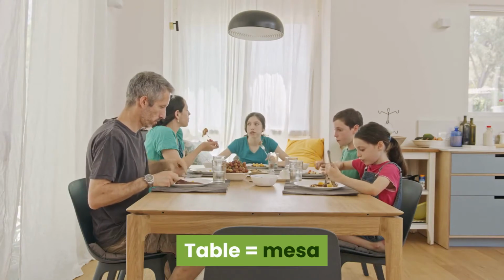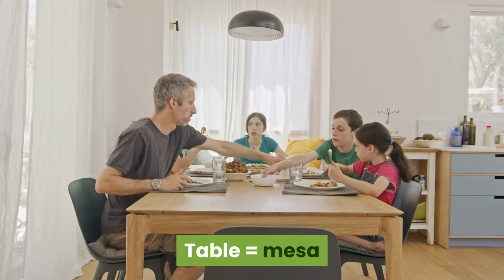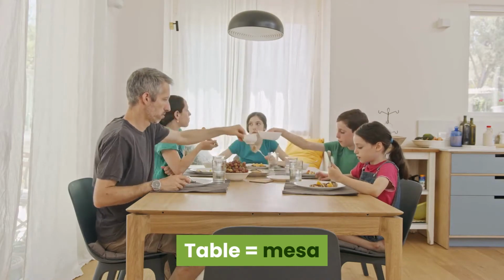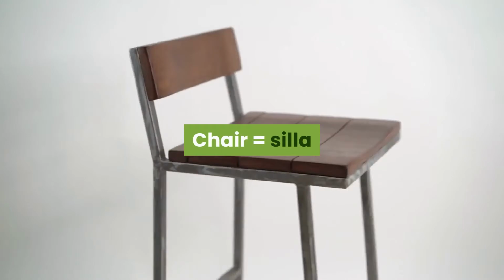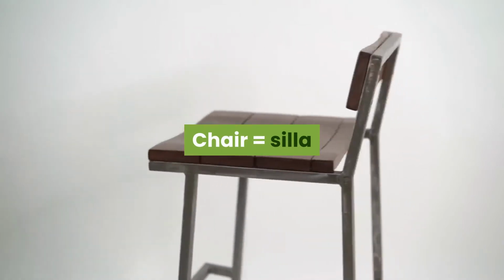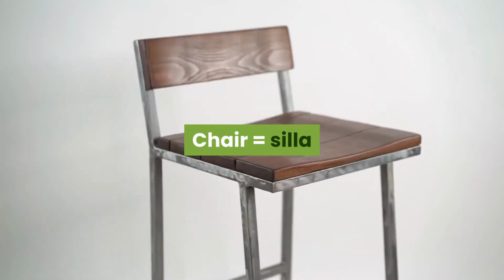Table. Mesa. Mesa. Mesa. Chair. Silla. Silla. Silla.